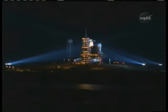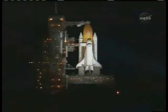So at 27 minutes and 30 seconds remaining in this final built-in hold, at T-minus 9 minutes and holding, this is Shuttle Launch Control. And for all personnel, we have 27 minutes remaining of hold time in our hold here at T-minus 9 minutes. Tracking no issues at this time.